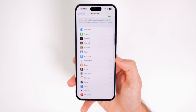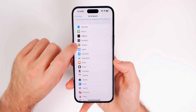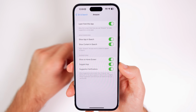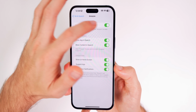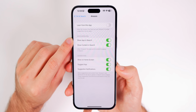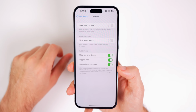But the thing that does apply to Spotlight Search is if you go down to the list of applications here and go into, let's just say Amazon, for example, you could see that there are multiple settings in here you might want to change. So first off, learn from this application. This is something that you probably want to turn off for most applications. You don't need your device to learn from that application. And then right here, while searching, if you don't want an application to show up in your Spotlight search, you want to turn this off.